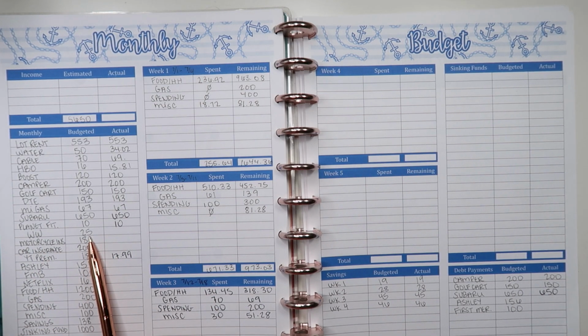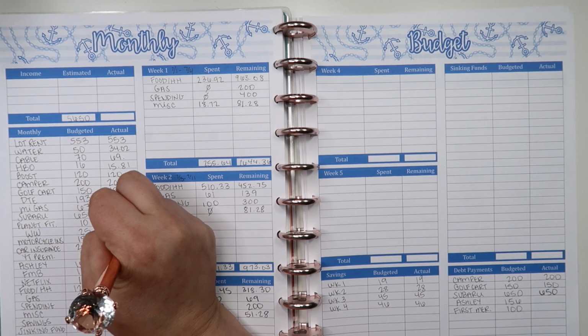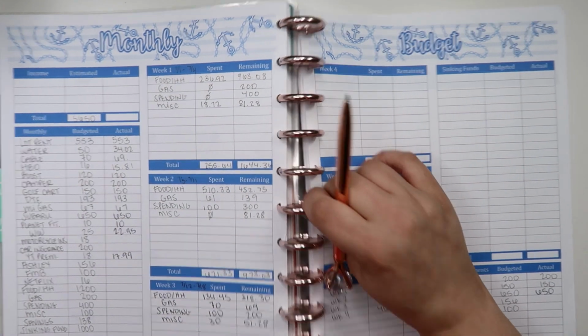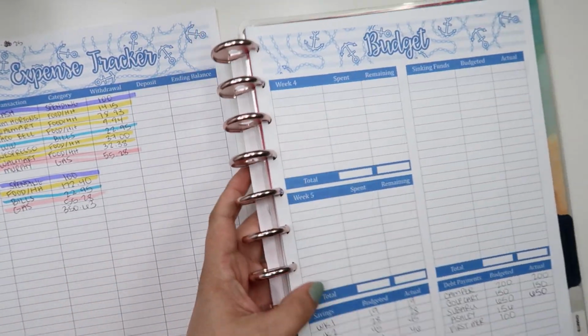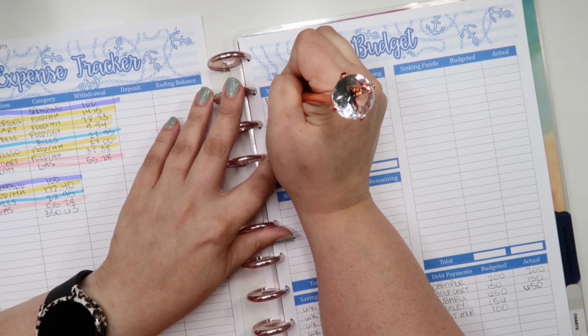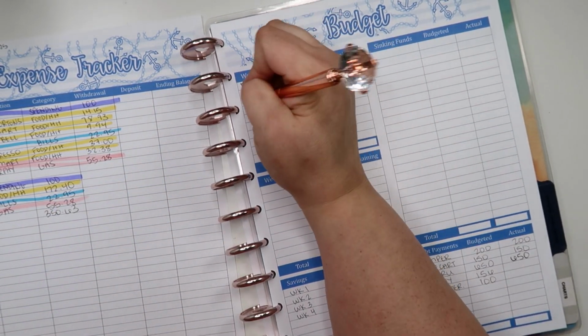So for Weight Watchers, I budgeted $25. The amount we spent was $22.95. That was it for bills. We didn't make any debt payments this week, so that takes care of that. So I just need to fill in what we spent for variable expenses. So categories here are food and household, gas, spending, and miscellaneous.